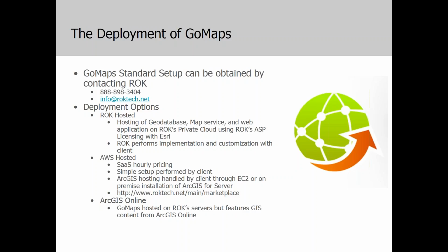It's a very simple setup that would be performed by you, the client, to get GoMaps running. The ArcGIS hosting would be handled by the client through either an EC2 instance if you want to go full Amazon cloud, which is a really cool thing to do these days, or an on-premise installation of ArcGIS for Server. I have a link there to our main website with our marketplace offering for AWS, so please check that out.